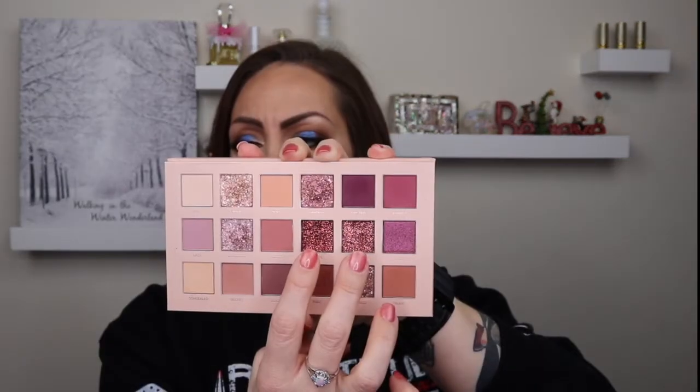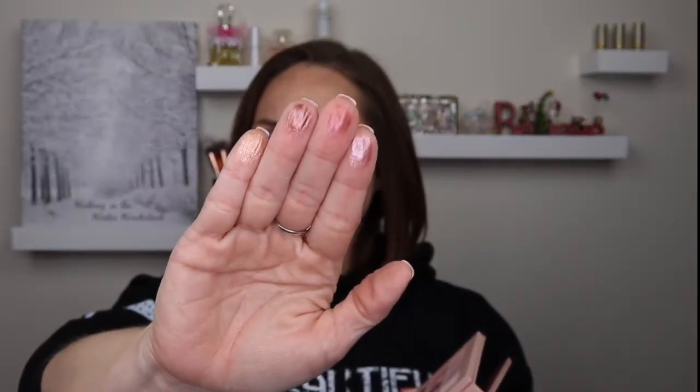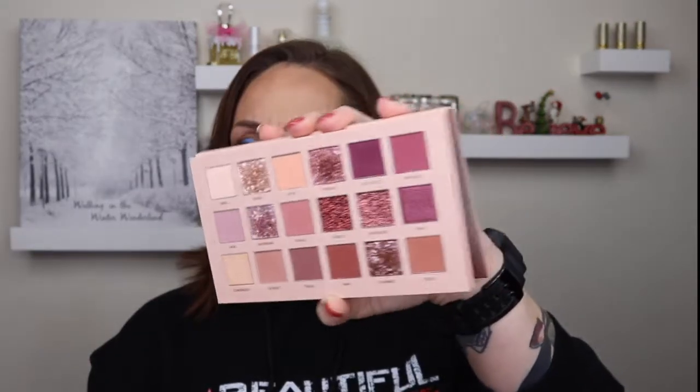These pressed glitters right here are beautiful. And then you have the pressed pearls. They're just so juicy and icy and beautiful. And I've been able to build it up into a neutral eye, or I'll do a plummy mulberry mauve eye. I'm glad that I invested my money in it.